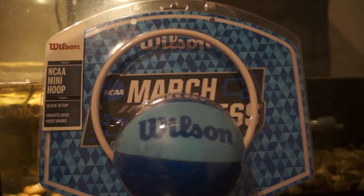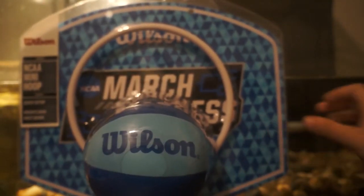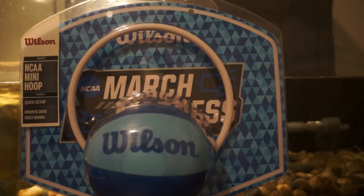Yeah, and the ball says Wilson, and it's super cool. And if you see down here, there's a net. And so, yeah, it's a very cool toy. I might put it up today. Well, I might put it up tomorrow or today because it's nighttime. I might do it tomorrow.